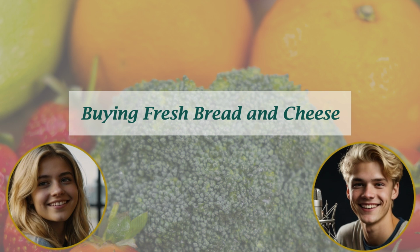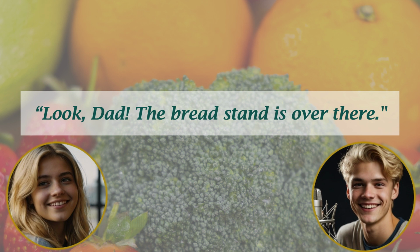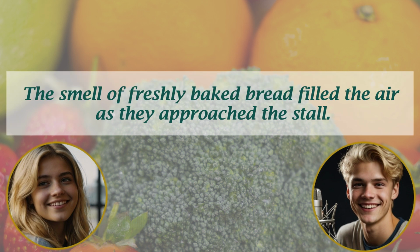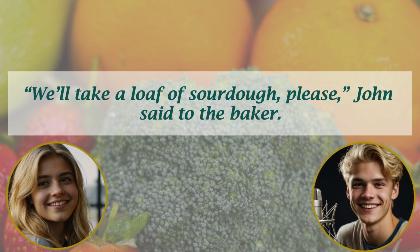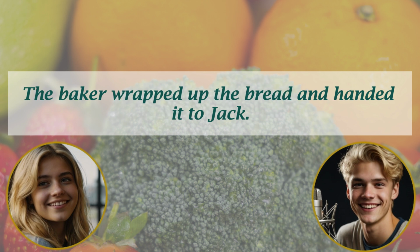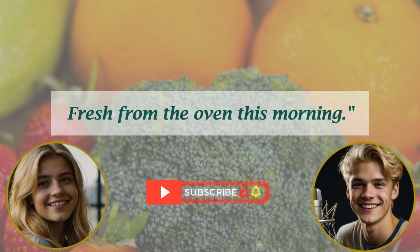Buying fresh bread and cheese. As they continued to explore, Jack spotted his favorite stand, the bakery stall. "Look, Dad, the bread stand is over there." The smell of freshly baked bread filled the air as they approached the stall. There were all kinds of bread: whole wheat, sourdough, baguettes, and more. "We'll take a loaf of sourdough, please," John said to the baker. The baker wrapped up the bread and handed it to Jack. "Here you go. Fresh from the oven this morning."